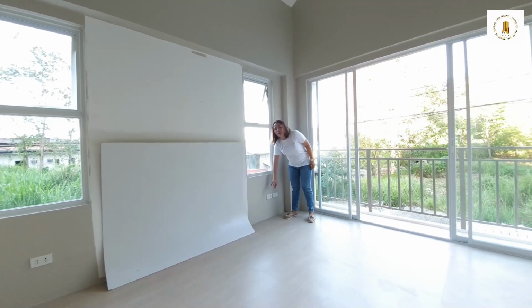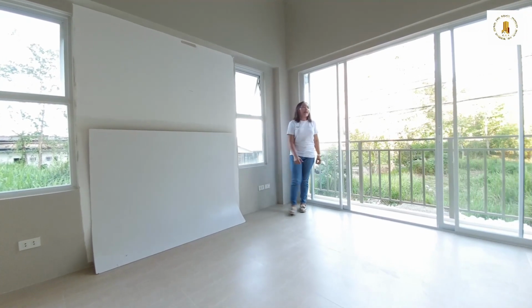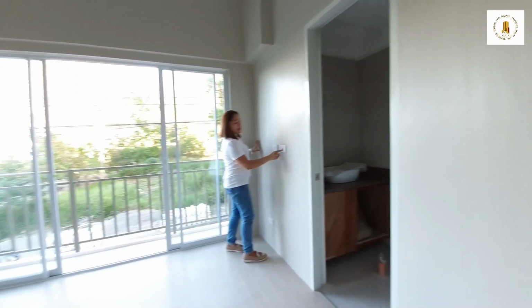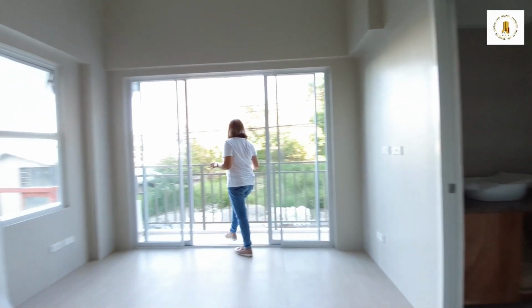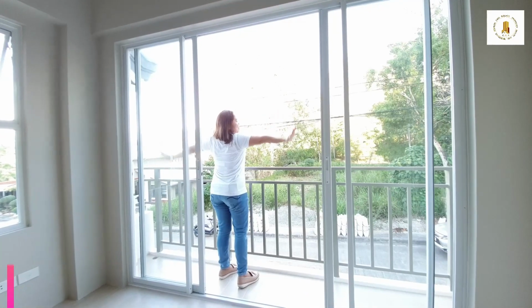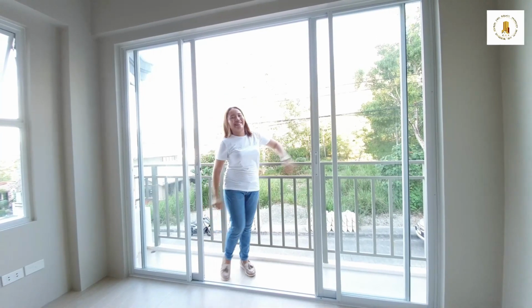And this is the bedroom area, which can fit a queen-size bed. So we have here the provision for the cable, internet, and this one for the mounted television. And what's nice is there's a small balcony. So it's very nice to wake up early in the morning and do your stretching in this area.